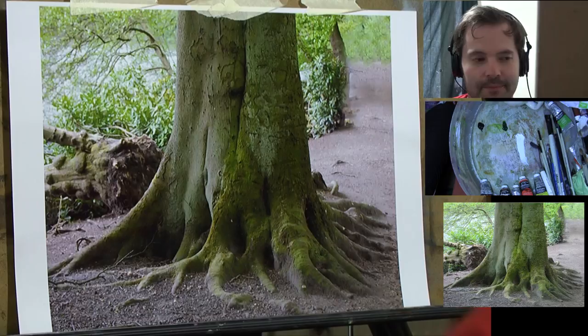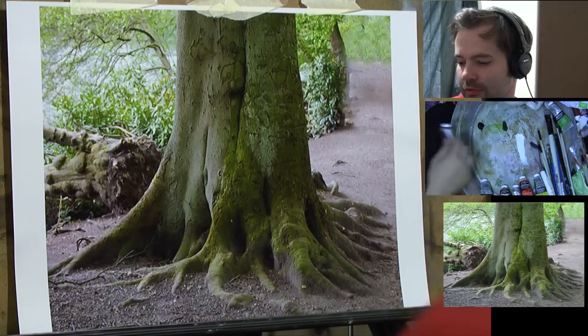So, righty rooster, what are we gonna do first? We'll mix that color first. I'm thinking mix.